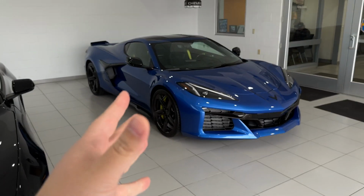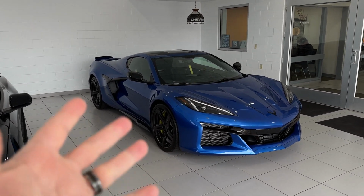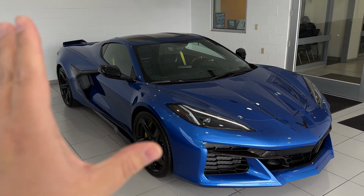So I know by now a lot of you guys are asking, well, wait a second, Justin, is that yours? It is not mine, but I am here as a favor to a friend to pick it up and get this thing protected. So fully expelled, fully ceramic coated, fully tinted, all of the good stuff.